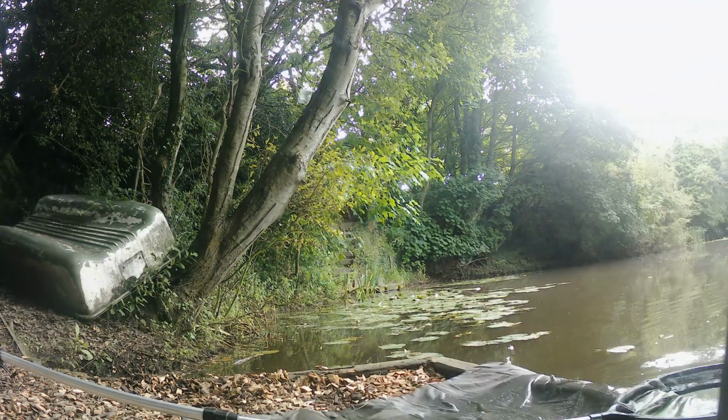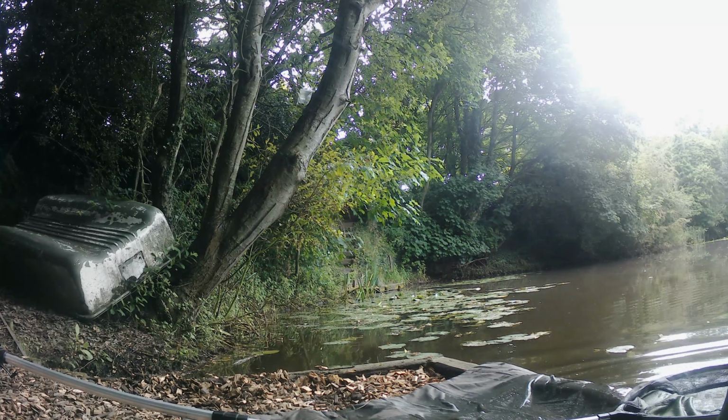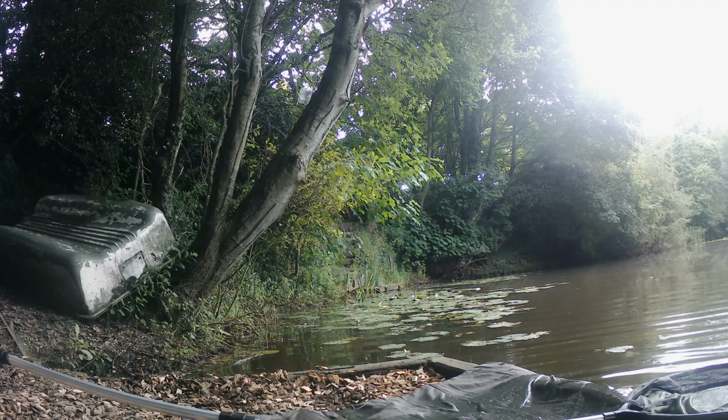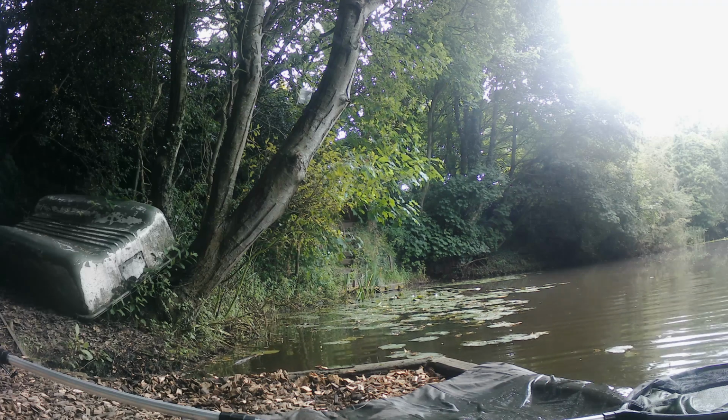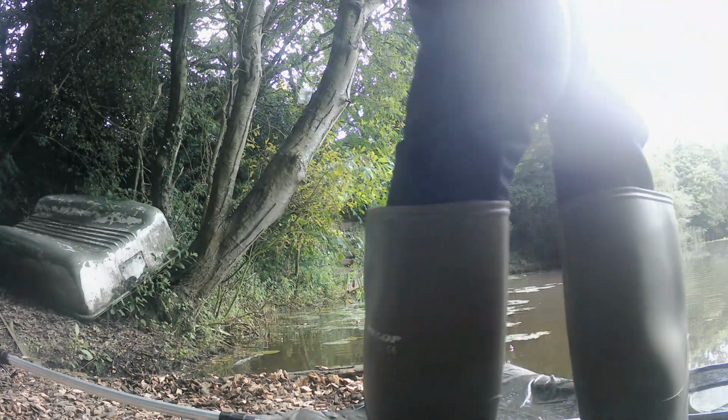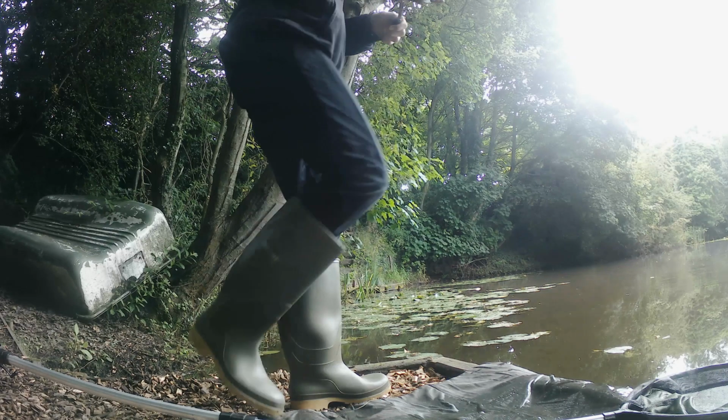Yeah, I was talking to the camera, but the audio failed. So I'm here playing the fish on my lovely little rod. It's only 8 foot, but it's my favourite rod because you can really feel the fish fight. So I'm here playing this fish. It was a very snaggy peg. I've got a big overhanging tree to the right with a lot of lily pads over towards the left.